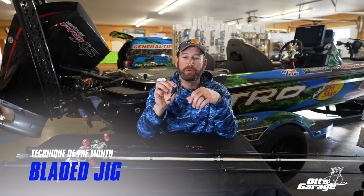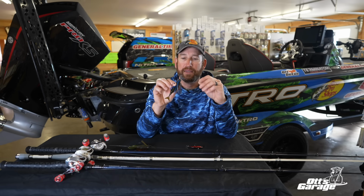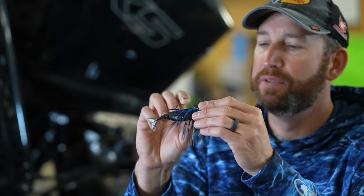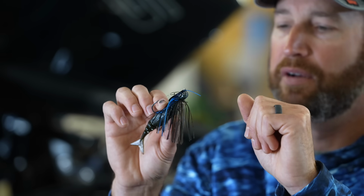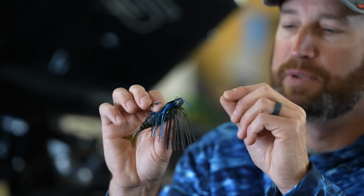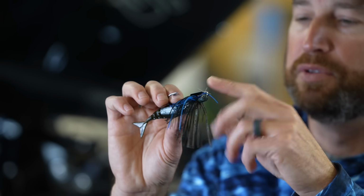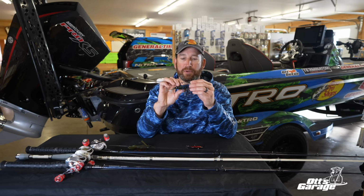Next up is a bladed jig. I've caught fish on a bladed jig when the water's honestly from 45 degrees on up. You don't get a lot of bites on it in that cold water, but a lot of times those will be really big ones. I'm usually going to use a dark color this time of the year. I feel like I get a few more bites with a green pumpkin or a black and blue or something. And usually a 3/8 ounce because I am trying to fish it pretty shallow and really slow.